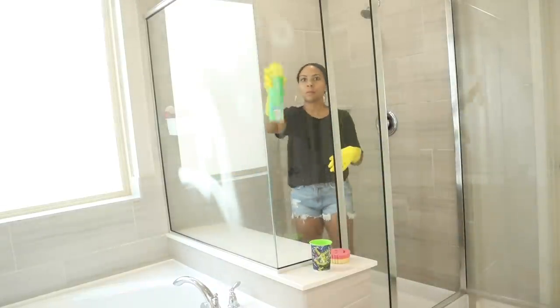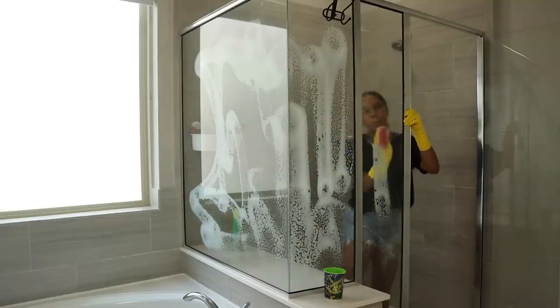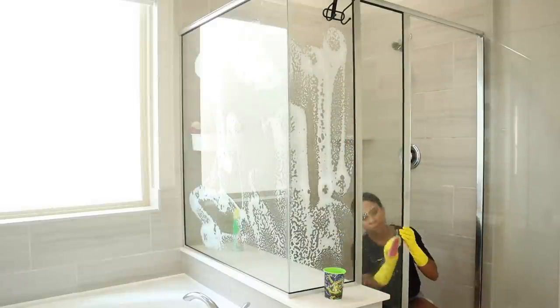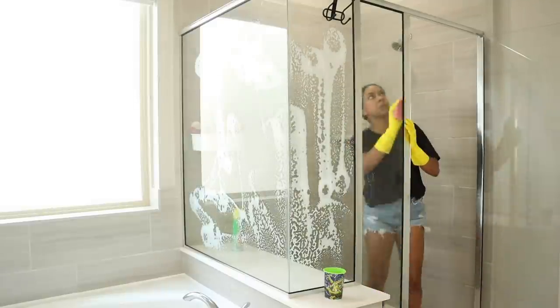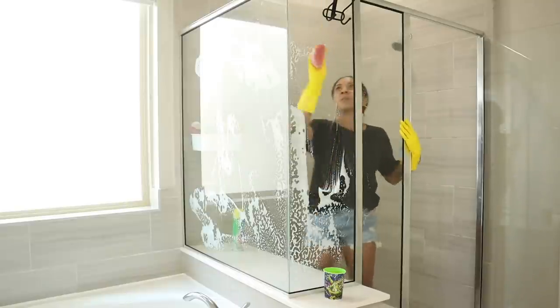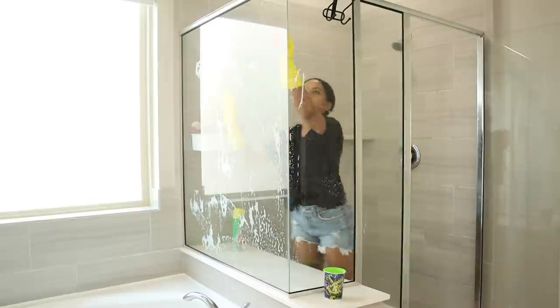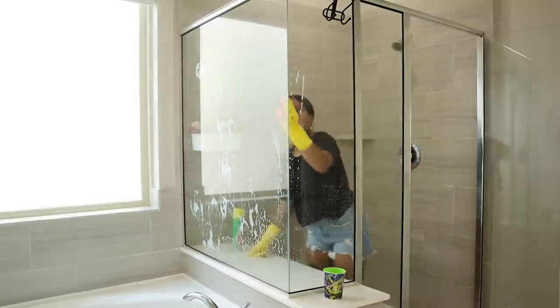So I decided to use the grime fighter on my shower doors and glass, and I'm just going to spray it all over. Then I'm going to use the rough side of my Scrub Daddy and just go in circular motions, kind of breaking up the dried on soap or the soap scum, and I'm just going from top to bottom. Then I'm going to rinse it, and then I'm going to use my squeegee after I rinse it so I can get rid of all of that water.